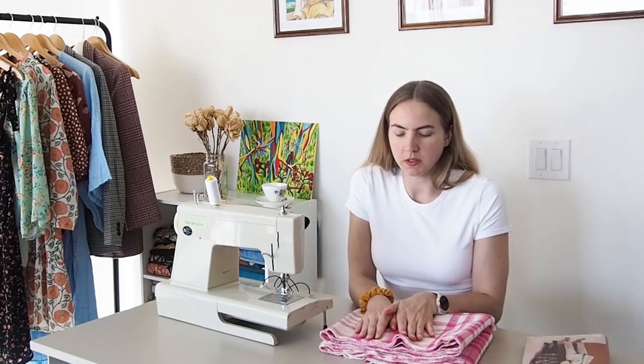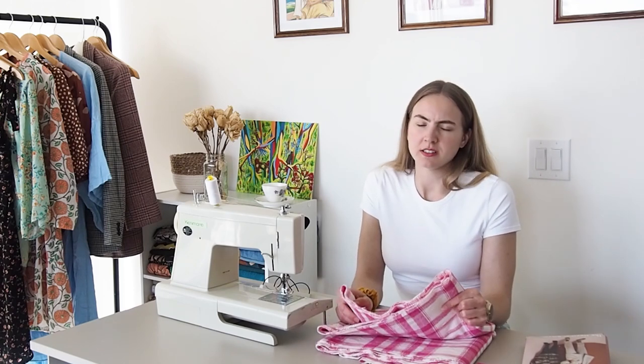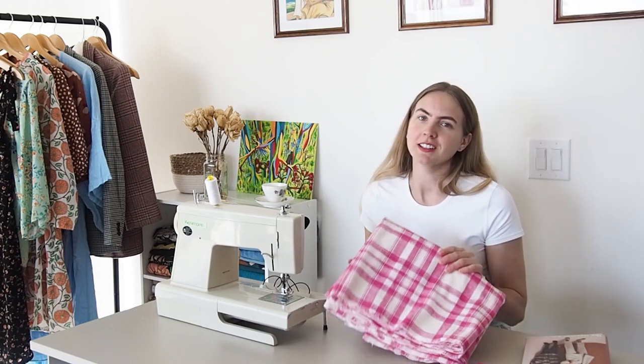I'm gonna take my time cutting it out, try my best to do some pattern matching for this plaid, and just hoping for a really neat finish. I'm also excited to make an all cotton blazer because I think it's gonna be really breathable, really practical, and this cotton is gonna give it a nice textured, airy, relaxed vibe, which I'm really excited about. I'll definitely share this project on this channel, so do follow along if you're interested in this one.